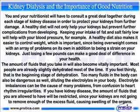A healthy diet will not only help your kidneys but prevent further complications from developing. Keeping your intake of fat and salt fairly low will help with your blood pressure, for example. A healthy diet also makes it easier to control weight, which is important, since being overweight comes with an array of problems on its own in addition to being a strain on your kidneys. Just losing a few pounds can make a good deal of difference in your health.